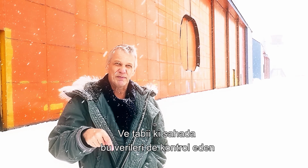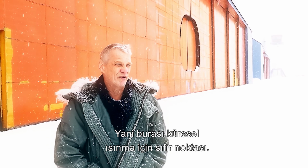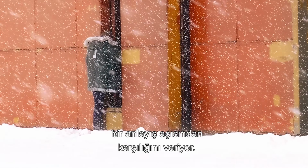And of course, we've got people on the ground checking against these data as well. So this is ground zero for global warming. We're doing a lot of work here. We put a lot of effort into it. And I think it's paying off in terms of improved understanding.